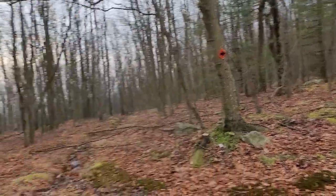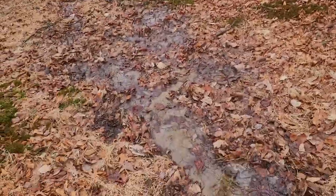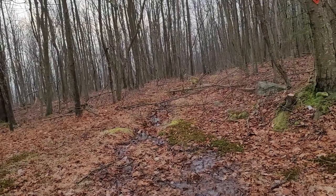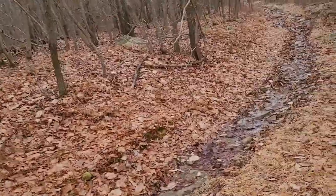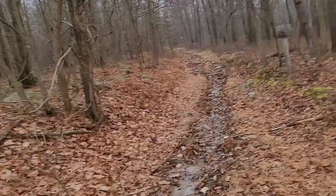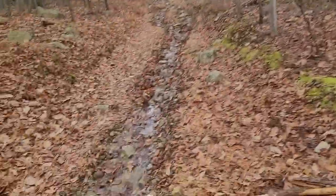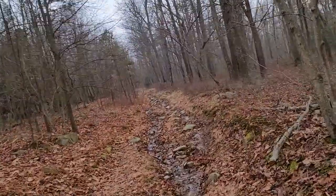So it looks like I actually probably could have kept following that one trail and it would have led up here. But I'm going to try not to think about that because it wasn't on the map. Or maybe it was and it just wasn't showing up because I have a specific trail loaded. But I'm definitely on the right trail now. I'm going to follow this little stream up the mountain.